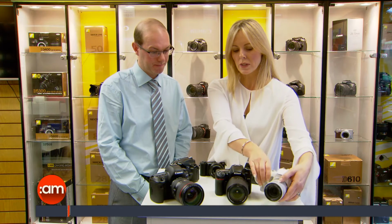And what is the cashback from Canon, Brian? Okay, so a cashback is essentially a rebate. After you purchase the camera, you can register the purchase with the manufacturer, and then they will refund the rebate amount back into your bank account. So no matter what store you go to, you can get that back. Yes.